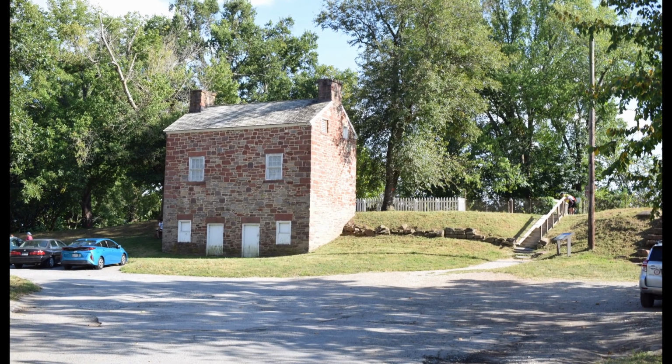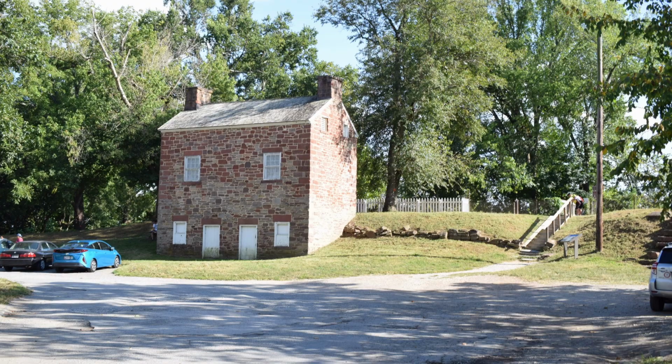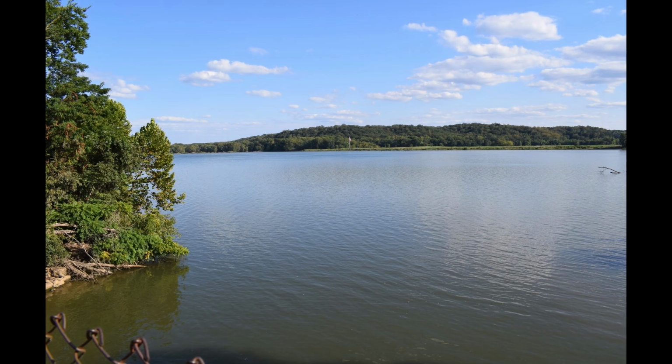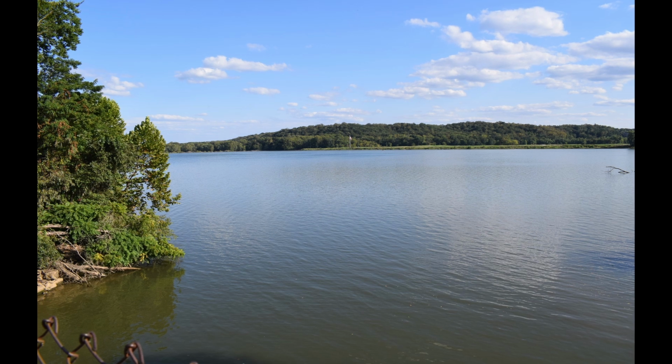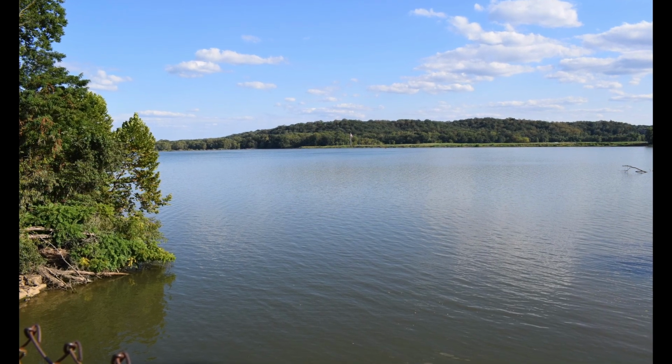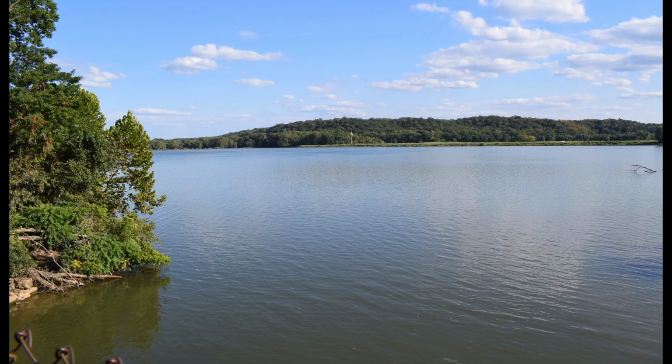But progress doesn't wait. The railroads came, faster and cheaper. By 1924, floods shut down the canal for good. The water drained away, the gates rotted, the towpath fell silent.